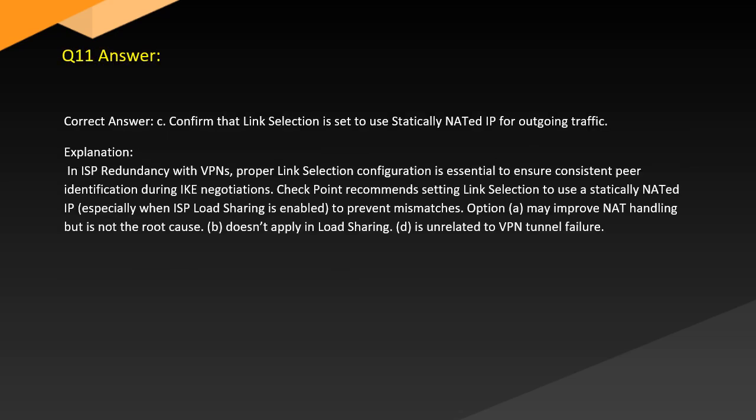Answer. Correct answer: C. Confirm that link selection is set to use statically NATed IP for outgoing traffic. Explanation: In ISP redundancy with VPNs, proper link selection configuration is essential to ensure consistent peer identification during IP negotiations. Checkpoint recommends setting link selection to use a statically NATed IP, especially when ISP load sharing is enabled, to prevent mismatches. Option A may improve NAT handling but is not the root cause. B doesn't apply in load sharing. D is unrelated to VPN tunnel failure.